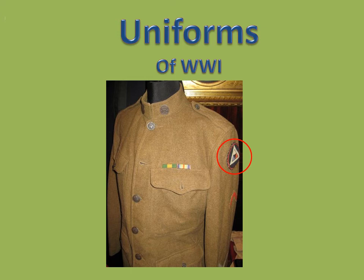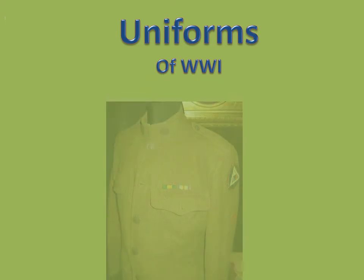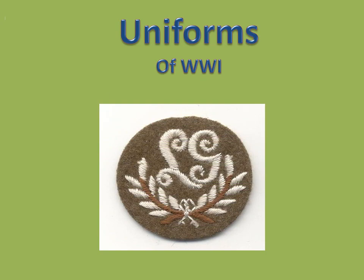Regiment symbol, corporal's chevron. There are many more badges, like this one. It is the Lewis Gunner's Skill at Arms badge.